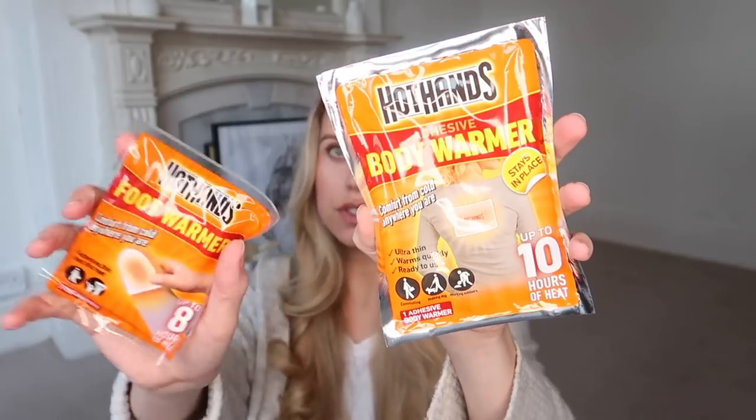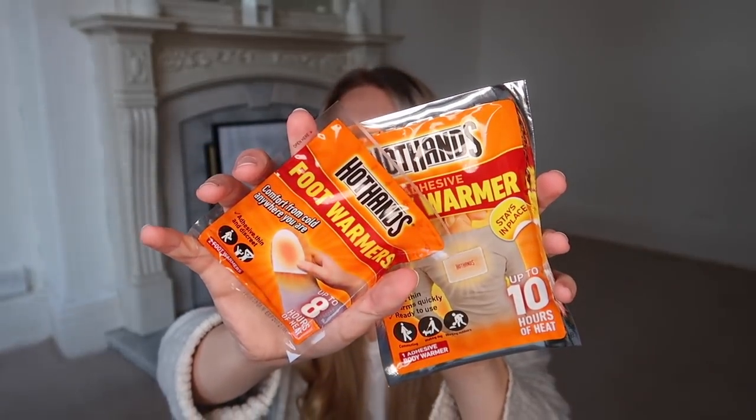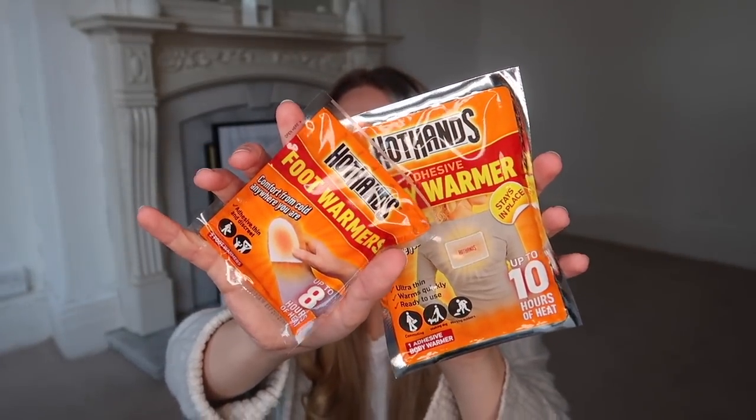And then these ones are interesting. So we've got some body warmers, but also some foot warmers. I've never seen them before. So if you get cold toes, foot warmers.